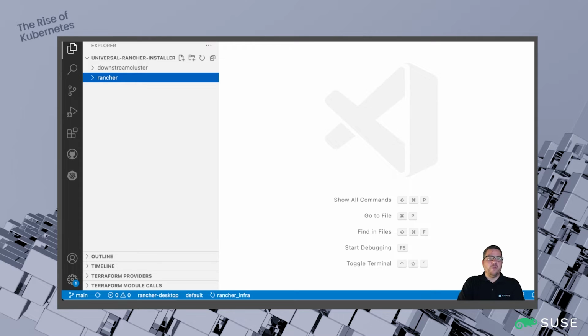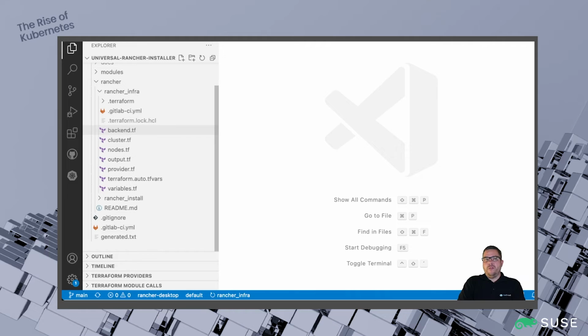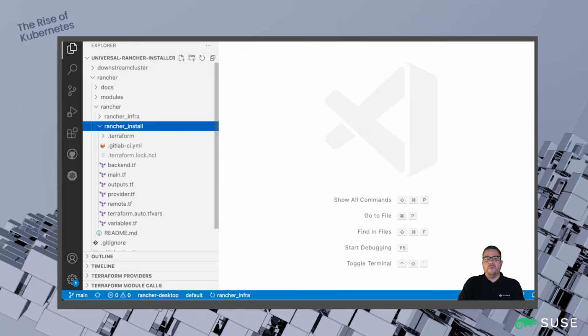So we have two folders, one for Rancher and one for downstream cluster. Of course, we can, as already said, not only have one downstream cluster, we can have as many as we want. If we open the folder, we have everything in here, like our Terraform modules. We have our Rancher deployment itself. The Rancher deployment is divided into two parts. So we have Rancher infrastructure, which means in the end our VMs and installing the RKE cluster on them. And in the second part, we do have the Rancher installation itself, which is dealing with Helm charts and Kubernetes.